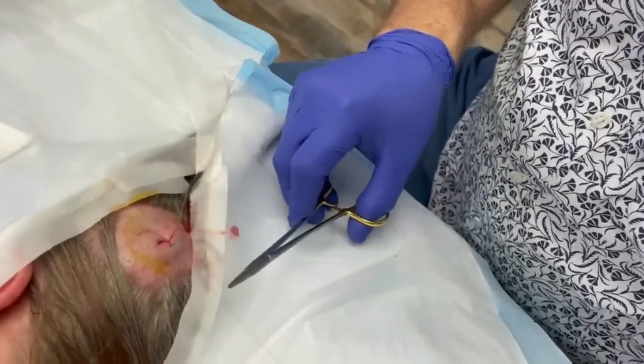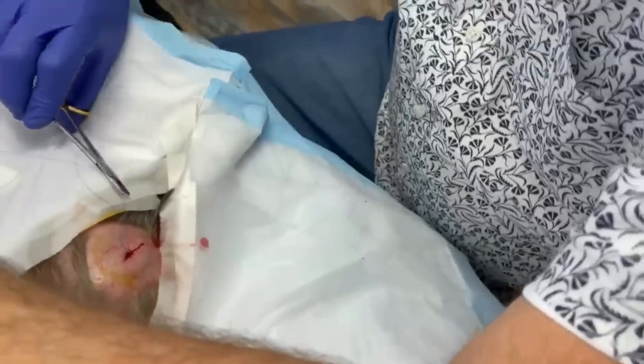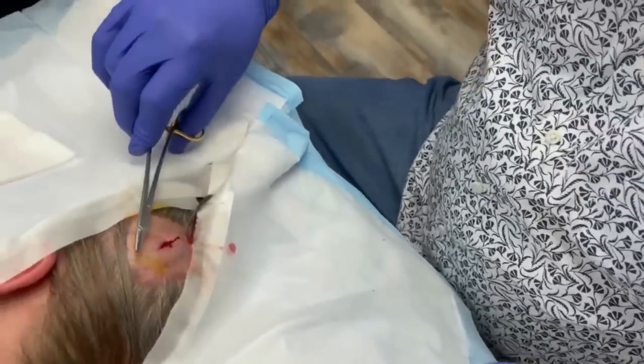Actually, I want to move this. That's his hairy arm. Just in case the audience wonders. I don't think they want to see my arm, but I am in the way a little bit. I know. A little bit. Don't block.